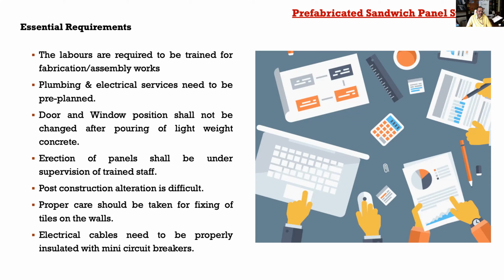As regards finishing items, one needs to take care, because we are putting the fiber cement panel, and these are light gauge steel frames, so you have to take proper care for fixing tiles, and for other electrical fittings like putting an AC or putting a water closet. You need to take proper care.